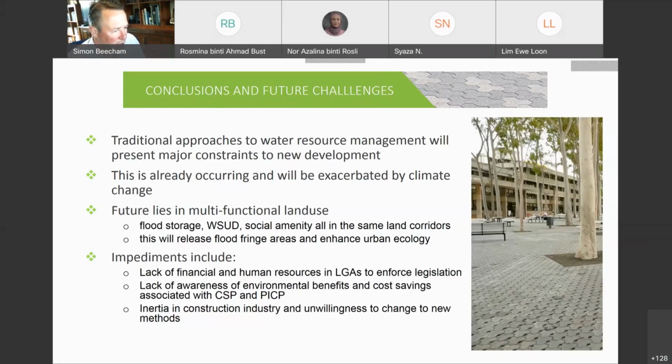However, I will finish with that final dot point, which is the impediments. LGA is local government authority, CSP is concrete segmental paver, and PICP is permeable interlocking concrete pavers. So basically, unless there's a top-down approach, unless governments support this, it's very difficult to get major wins and major successes from a bottom-up approach. A good example of a bottom-up approach would be your humid tropics centre in Kuala Lumpur, where they demonstrated water sensitive urban design, which would have been at least 20 years ago. A dear friend of mine, Mohammed Nordessa, was involved in that project. He's sadly passed away since then. And I think it's still in the ground today.